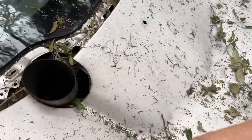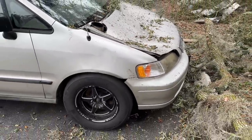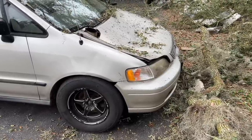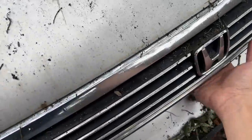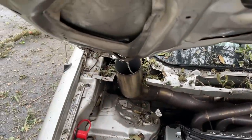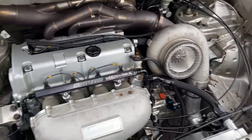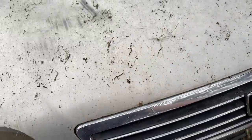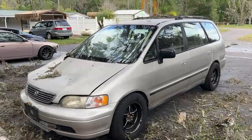I got a whole bunch of crap in the exhaust. We usually don't leave this thing out too much. It's usually under the carport or covered or inside somewhere. But it's been out for the last couple days, and yeah, that's unfortunate. She's definitely gonna need a hood. Luckily, everything underneath appears to be, oh, nice. That just all went down the exhaust. Everything in here looks to be okay. So that's good at least, but the Rowdesi is going to need a hood. And we need to fire this thing up and blow all those leaves out of the exhaust.